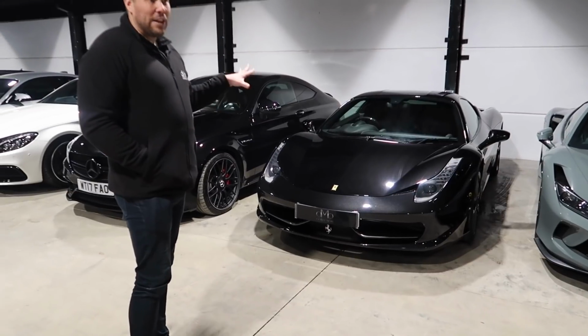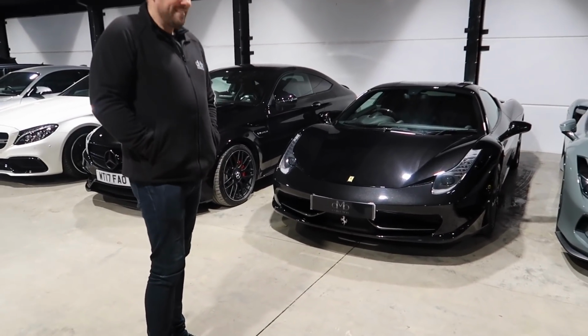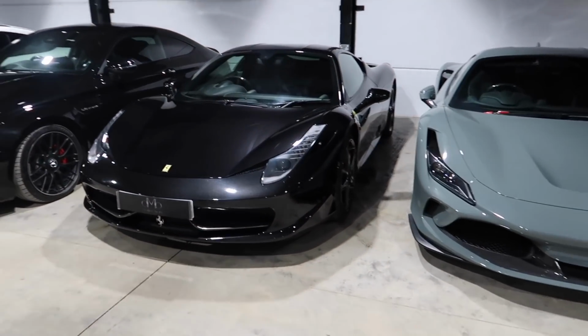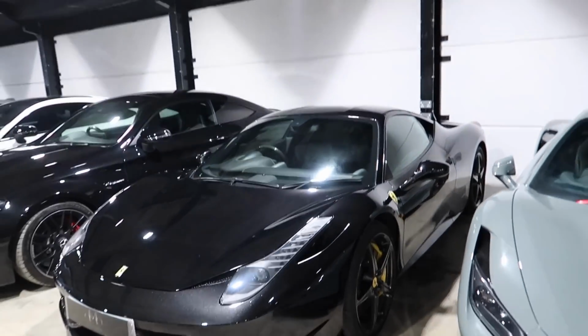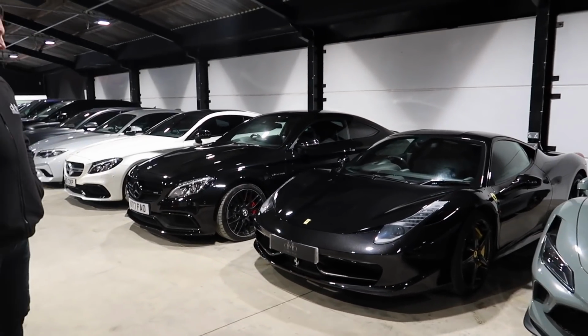That's a car you can literally run for maybe 2-3 years and definitely get your money back. You reckon? Yeah, I think they'll hold the money very, very well. I mean, how much cheaper can they go? They can't be any less than 118. I think they'll go up, these naturally aspirated engines are fantastic.